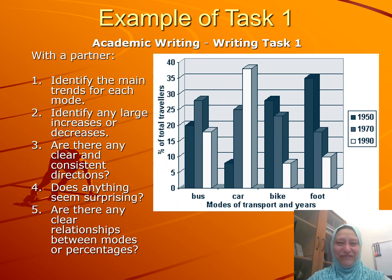Let's continue. So what you do is, this sort of exercise could be good if you work with another person, but you can still work alone as well. So the first thing is, when you look into the graph, you try to understand what are the most important things. The most important things are the things that you can see at a glance. As soon as you look at something, these are the things that are very visible. So you have the information that is horizontal, vertical, you have the charts, the bar charts, and you have bus, car, bike, foot, and 1950s, 1970s, 1990s, and percentage of total travelers. So this is the information that you understand.